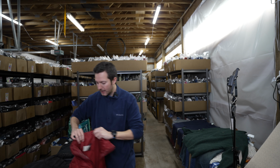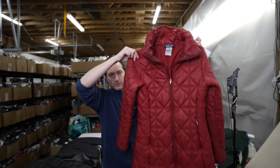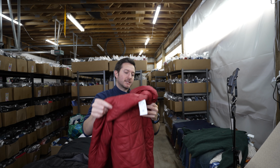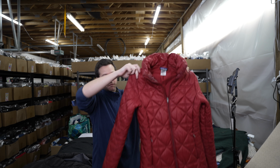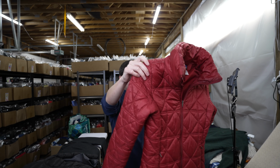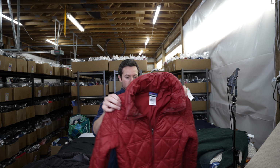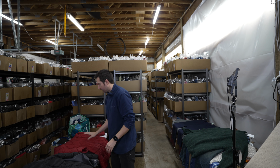I just picked this up today. This is a women's Patagonia long goose down puffer jacket, and I looked up the style code, but now I can't remember it. But this is a nice model. These go for about $100. For this jacket in particular, I paid $20 for, but it's in really good shape. Like no stains, no holes, nothing wrong with it. So this should go for about $100, and it may take a while to sell, which is fine.